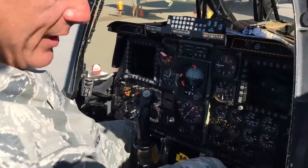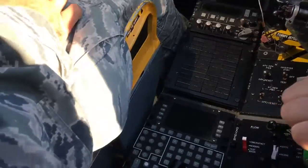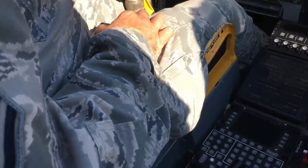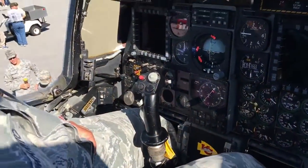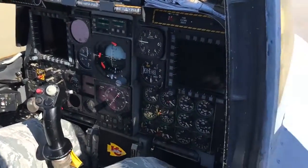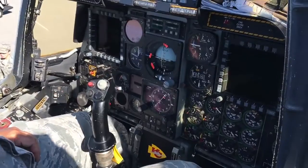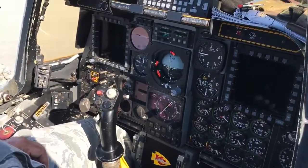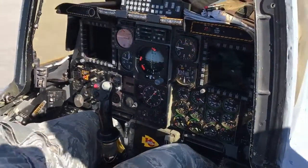This is like your check engine lights on your car. This is your GPS. This is your throttle that controls the engines. As a mechanic, I'm supposed to know where just about everything's at, and I know where most everything's at. Well, the stuff that's important to me. So yeah, they get this thing up and running.